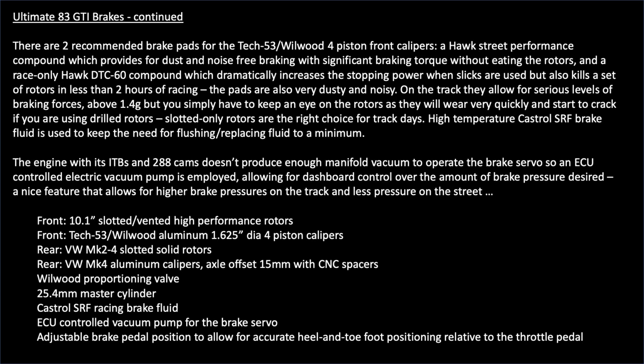High temperature boiling point, but it lasts forever. It's not very hygroscopic, so you don't have to replace it very often. And although I recommend that the new owner, once they get the car and they've driven it for a bit, should replace the brake fluid, because I didn't replace it in the last 12 months. So get that replaced next year.